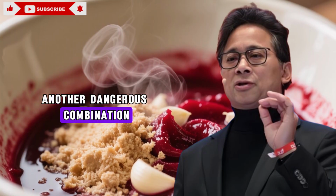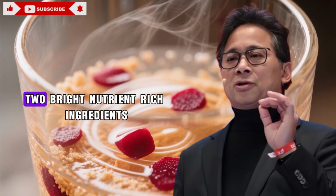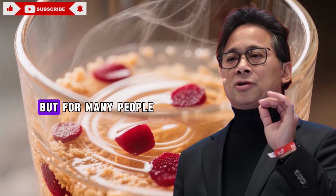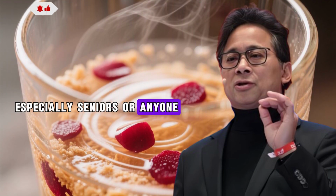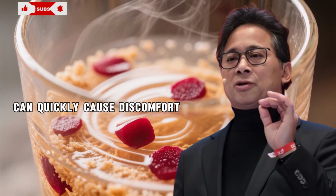Another dangerous combination is mixing beet juice with orange. On the outside, this mix looks healthy. Two bright, nutrient-rich ingredients blended together into one colorful drink. But for many people, especially seniors or anyone with digestive sensitivity, beet juice combined with orange can quickly cause discomfort.